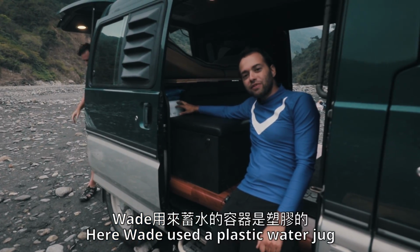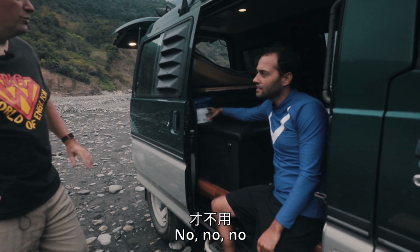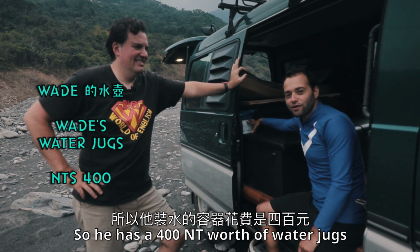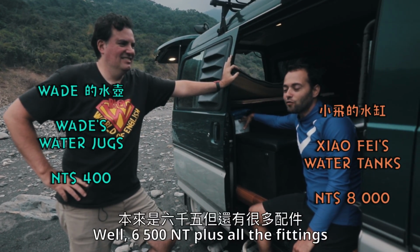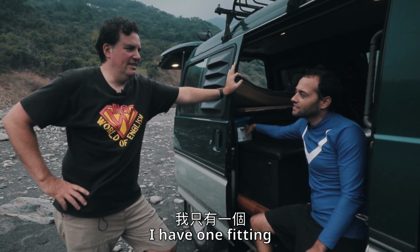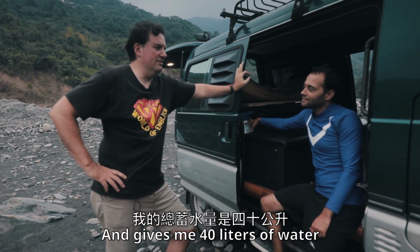Here we used a plastic water jug. So this water jug was what, 2,000 NT? No, that water jug was 200 NT. I have 2 of them. So he has 400 NT worth of water jugs, and my water tank was 8,000 NT. Well, 6,500 plus all the fittings. I don't know if you still need the fittings. No, I have one fitting, and it connects the 2 water jugs together and gives me 40 liters of water.